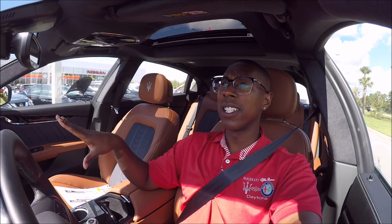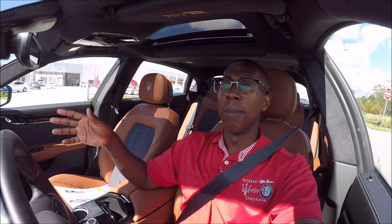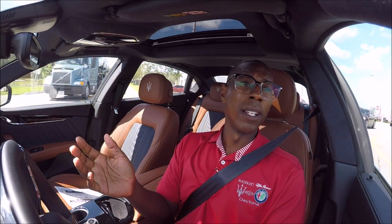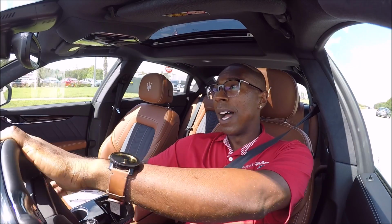This has the same color scheme as the Levante Granlusso, but instead of the trim being carbon fiber, it's in black piano wood, which makes it even more of a luxury vehicle because it's not the sporty carbon. So you have things like the Gildo silk on it. You have the Cuyo leather. You have the aluminum. You have the black piano wood.